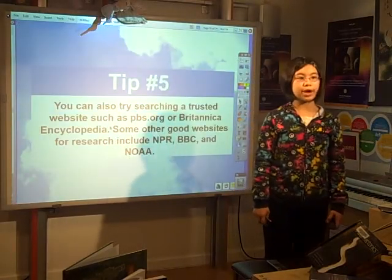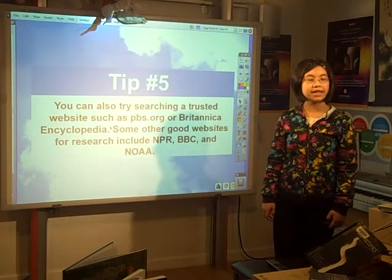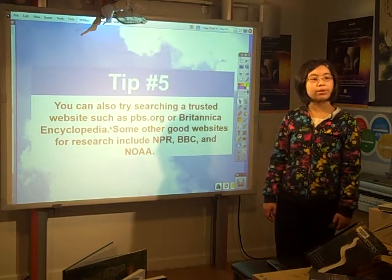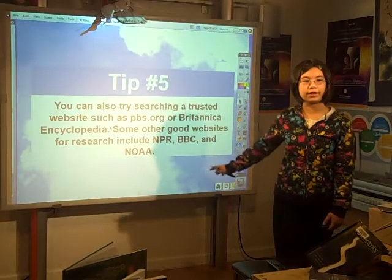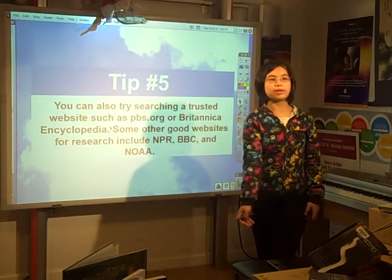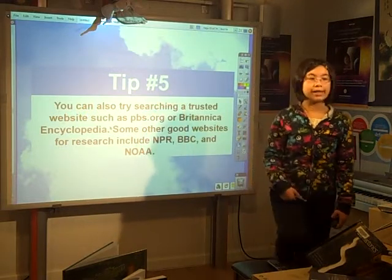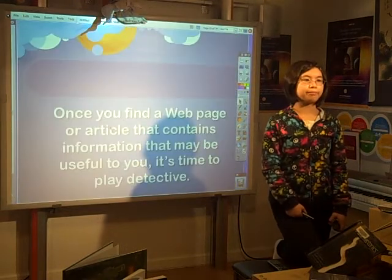Now, you can also try searching a trusted website, such as pbs.org or Britannica Encyclopedia. Some other group websites to research include NPR, BBC, and NOAA, the National Oceanic and Atmospheric Administration. Trusted websites are ones that you know will give you good information and won't have biased or incorrect information.